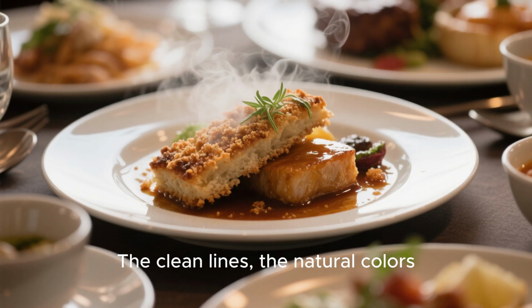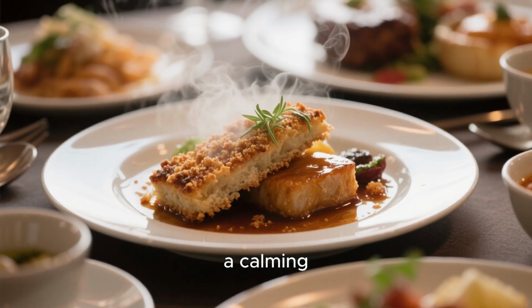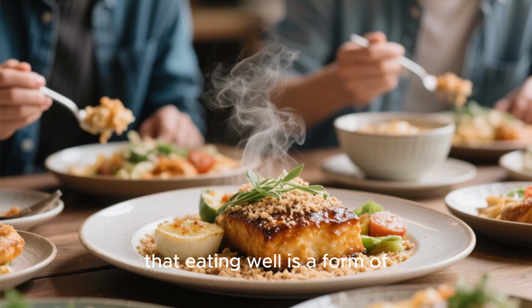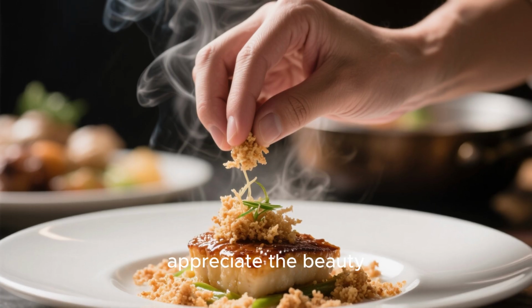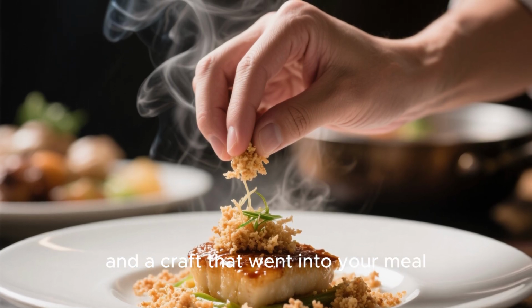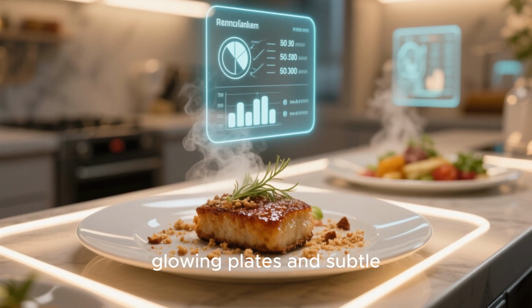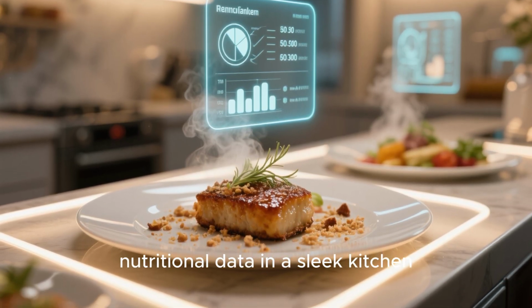The clean lines, the natural colors, the soft lighting, it all creates a calming, mindful eating experience. It's a reminder that eating well is a form of self-care. It asks us to take a moment to appreciate the beauty and craft that went into your meal. Transition to a more sci-fi vibe. Glowing plates and subtle holographic displays showing nutritional data in a sleek kitchen.